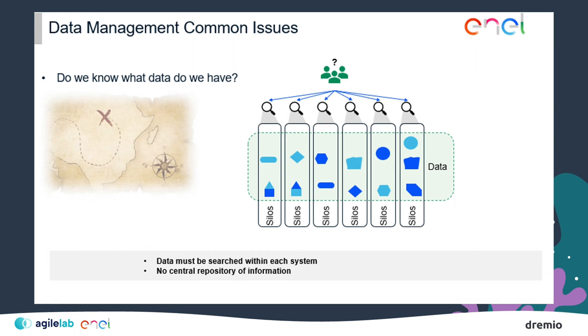But which are these common data management issues? A first question is, how can we know what data is contained within the silos? We would have to search within each application because there doesn't exist a centralized data repository, for example, a data catalog. So remember, each silo was a monolith for us.